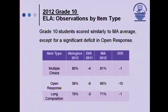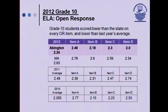Open response, they scored 56% of all available points, which is a 6% drop, and a 10% differential from the state. Long composition, 70% of all available points, which is a slight drop from last year, but only a 1% difference from the state of Massachusetts. So for open response, we see the average has declined.